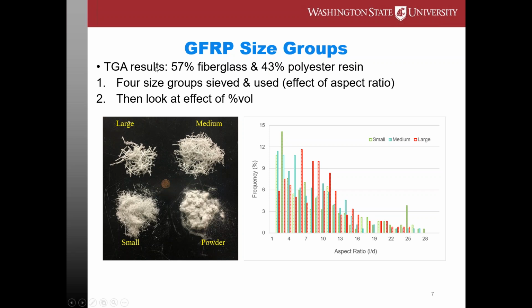One thing to emphasize is that for this source of wind turbines that we were able to work with, we ran a thermographic analysis on it, and we know that about 57% of it was fiberglass, and the remaining 43% was a polyester resin. So each one of these strands is not really a glass fiber. It's still that composite material, glass fibers embedded within the resin. So really the composition is still a full composite material.